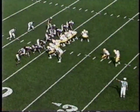Stouse under center. He wants to throw. Good protection. He's got a man. It's Travis White inside the 30 to the 22, and that's going to be a Bison fake. You never know. You never know. On the road.